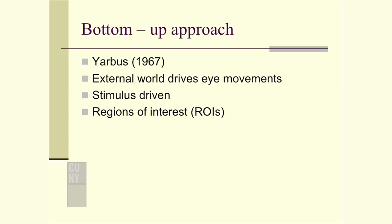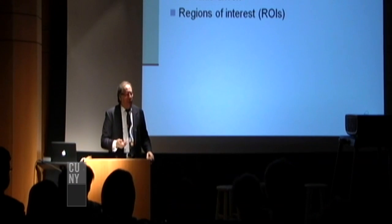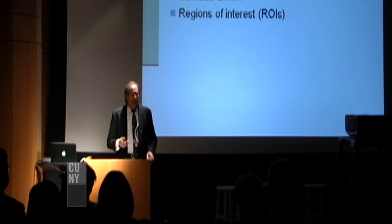Probably be a tie. So the first approach is the bottom-up approach. Those of you who are psychologists and looked at infant perception in the 40s, 50s, and 60s, people were interested in regions of interest. If I put a triangle up, where does the baby look? The baby doesn't look at the lines, looks at the apices of the triangle, looks at where the action is, where's the high information content. They're not going to look at the center of the triangular form or square or something like that.